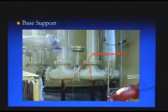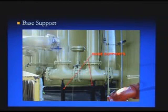So here's the application, how they use those base supports. Here your pipe is coming from the tank. They just support them underneath here. They just carry the weight. That's about it.